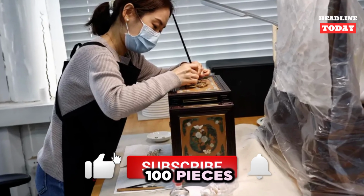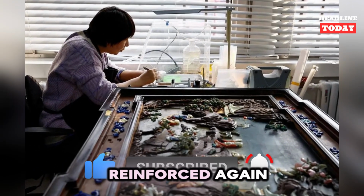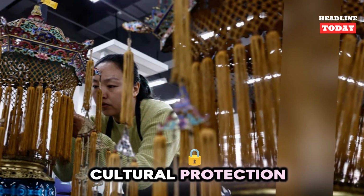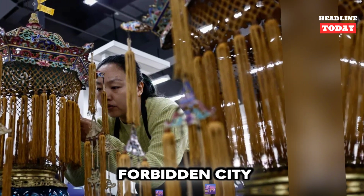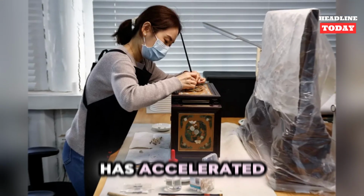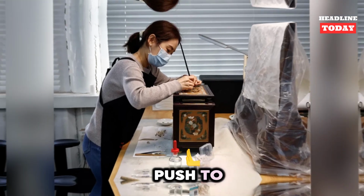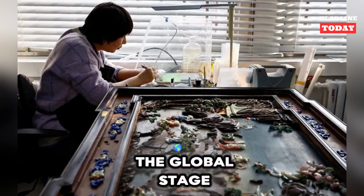More than 100 pieces of inserts had fallen off and had to be reinforced again, she told Reuters during a government-organized media tour at the Cultural Protection and Restoration Department of the Palace Museum at the Forbidden City. The painstaking work to restore ornate treasures amassed by Chinese emperors in centuries past has accelerated in the past decade amid President Xi Jinping's push to preserve China's heritage and project its cultural power on the global stage.